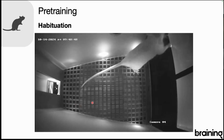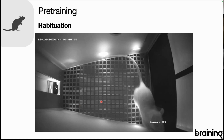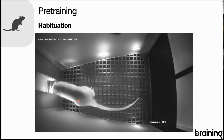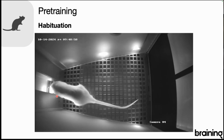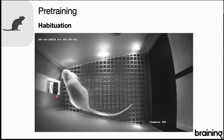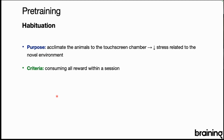Of course, it can be a little bit stressful in the beginning for the animals. It really tries to escape, but it still finds its food magazine and tries to eat some of the food. So what's the purpose of this step? It is simply to get the animals comfortable with the environment and the touch screen before moving on to the more complex steps.